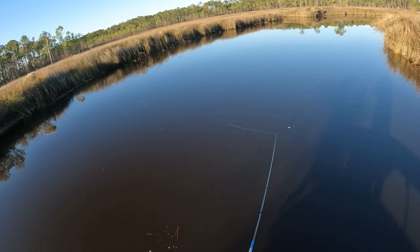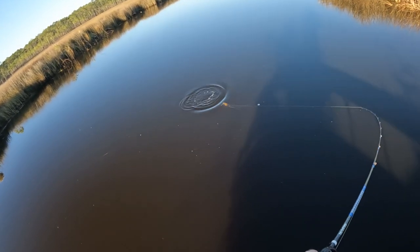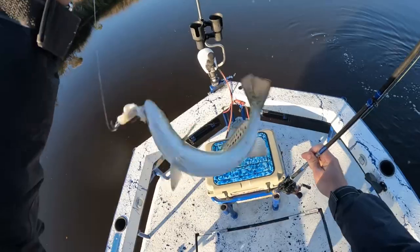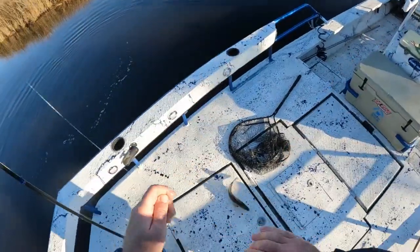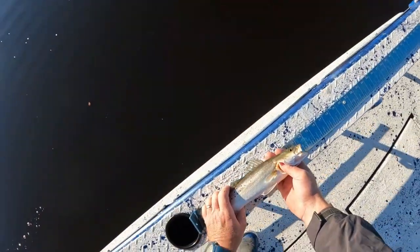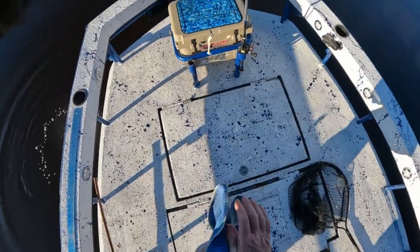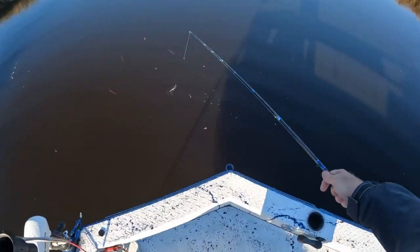In the box. There we go. Is that another whitey? Oh, got a speck. Got another speckled trout. He's going to be close. I don't think he'll make it. Nope. 14 inches. Grow up, dude. Gonna have to cull through some smaller ones this morning. But that's all right. Every one of them's fun to catch.